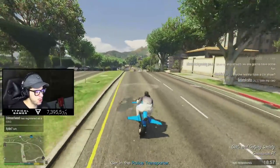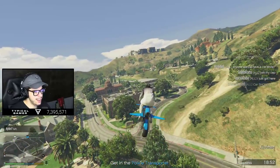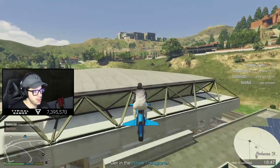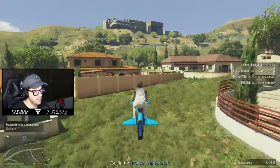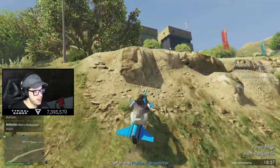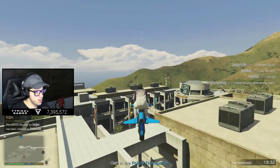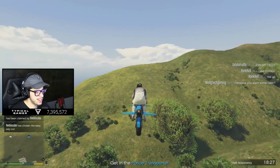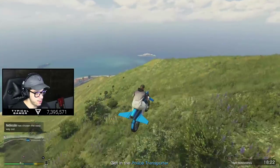I think it's in the exact same location, honestly. Oh, no, it's a bit different. We have to get in the police transporter. Oh my gosh, why did I say transponder? There she goes on her motor. I don't know how I didn't die right there. Just a little more juice. We're good. Ooh. Yes, I touched this and it gave me another boost. Don't forget, you have to touch the ground to get that boost.